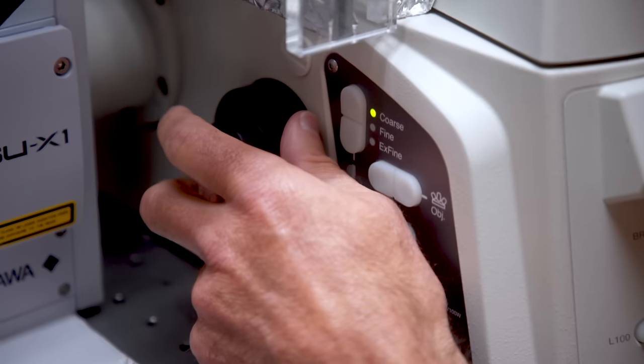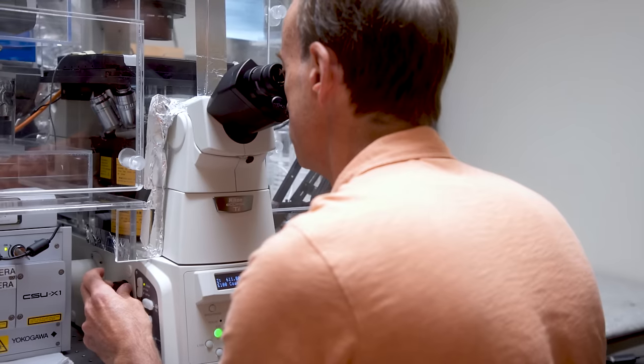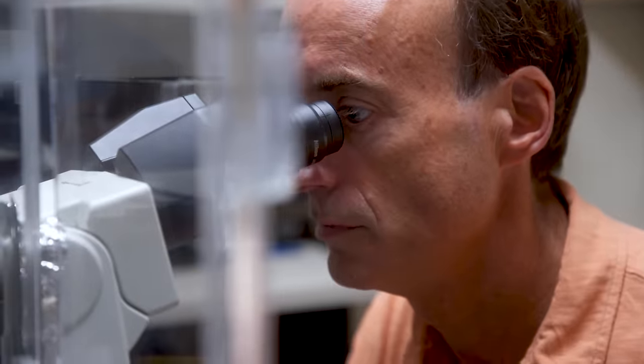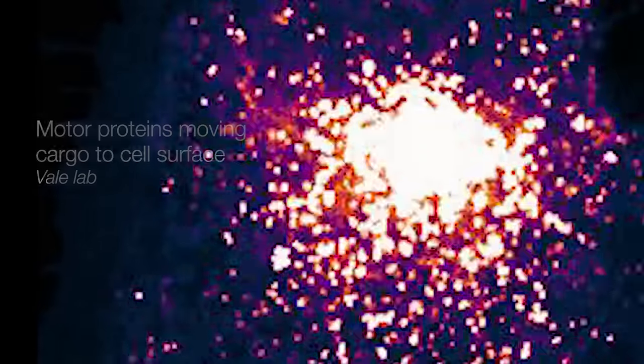After we got this transport to work in this test tube, the hunt was on then to find the key molecule that was responsible for that movement. And we eventually found it, and it turned out to be something completely new that no one had ever discovered before. Watching these movements under the microscope, it was fascinating then to figure out, how does this motor actually work?